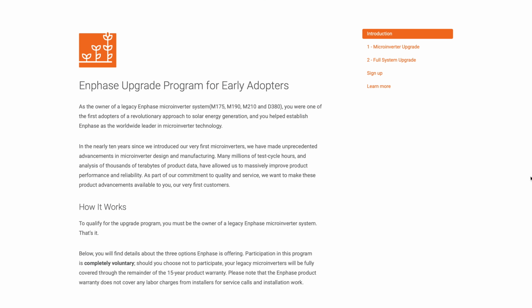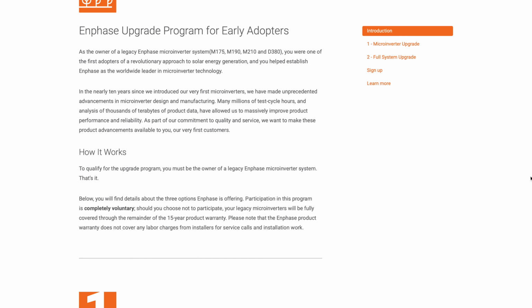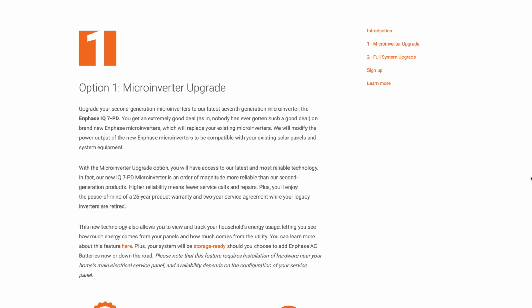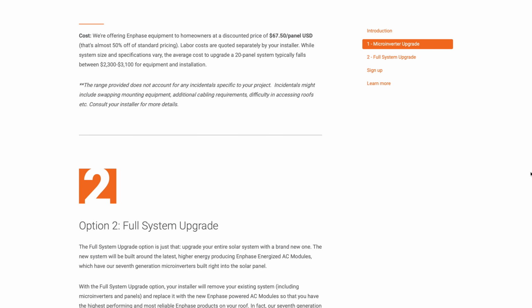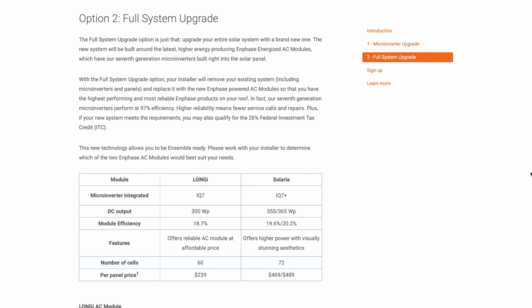Basically, if you're someone that has an older M-series microinverter system, we're talking about the M175, the M190, the M210, or the D380, which is a super old microinverter, you would be eligible for this program. But Enphase went a step further to include the ability for you not just to upgrade your microinverters, but homeowners can also upgrade their solar panels. Yeah, Enphase has partnerships with various manufacturers, so you can get Enphase AC coupled solar panels.